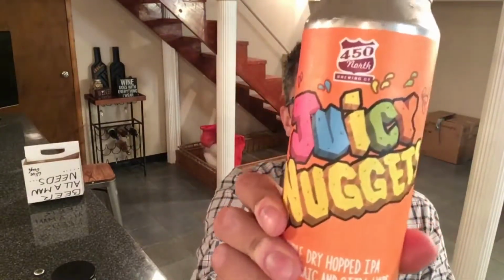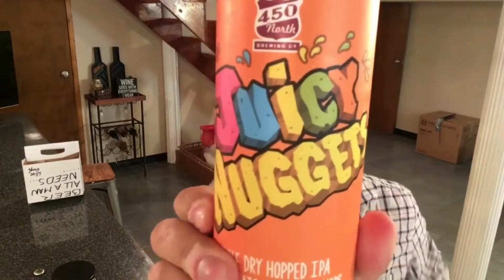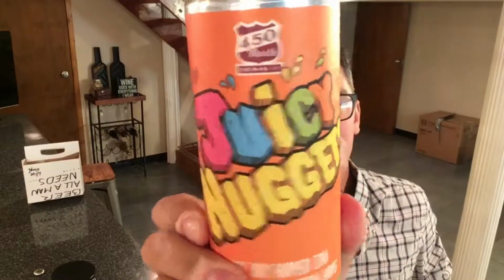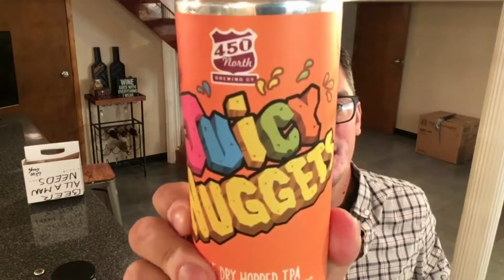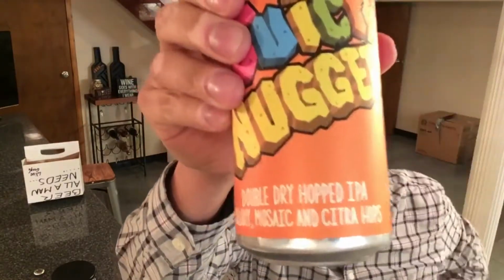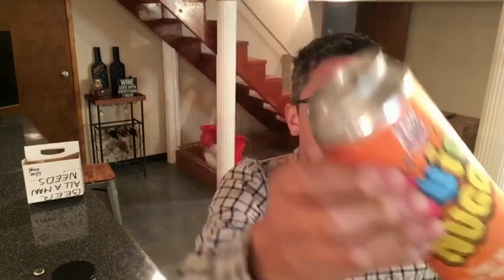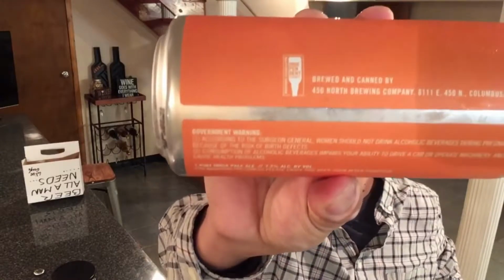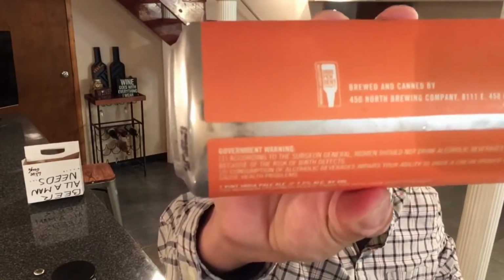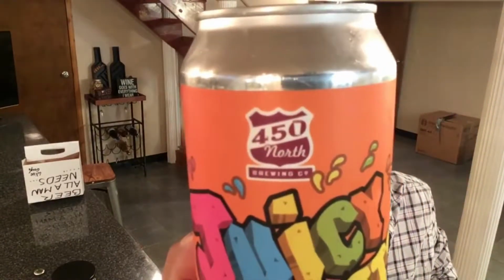First, let's look at the can art. As you guys can see, it has a nice colorful wraparound sticker. It's got a kind of Flintstones-looking setup here. It kind of looks like the Flintstones commercial or cartoon from back in the day. It has that font going, nice bright colors on the side here, as you guys can tell. Double dry hopped IPA, Galaxy, Mosaic, Citra hops. And on the back here, it has their independent craft brewery seal. So you guys, hashtag seek the seal. Drink local, drink independent. They're out of Columbus, Indiana, as you guys can see there on the side. And then their awesome 450 North Highway badge there on the top.